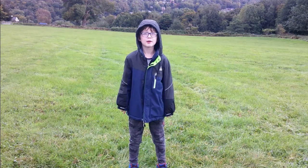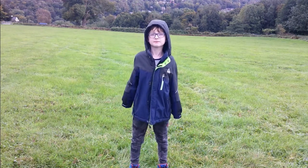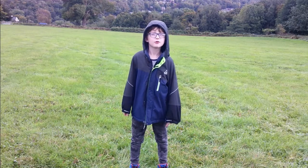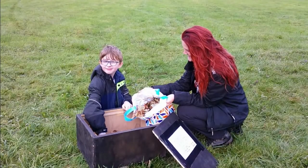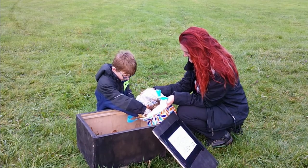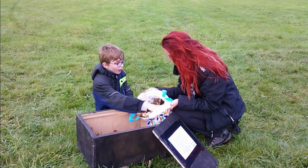Today I am helping my realm release a hedgehog back into the world. His name is Rupert. We think this is a perfect place because there are no busy roads. We want to make sure Rupert has a safe and warm space to be released in, so we're adding some dry leaves to his nest box. Let's hope he uses it.